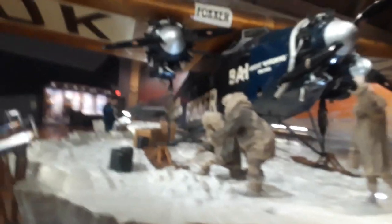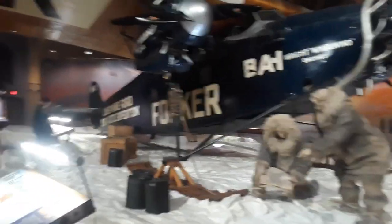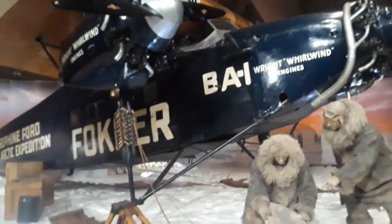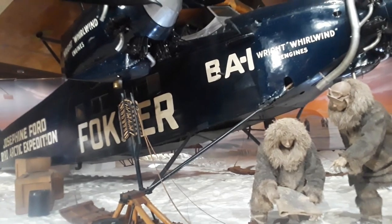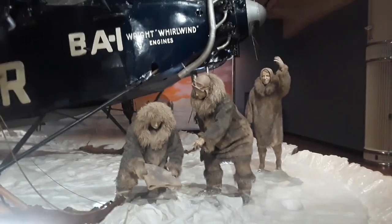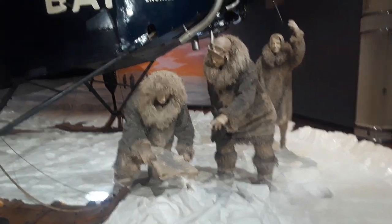And then this is the Fokker Josephine Ford Arctic Expedition plane. They're not sure if it ever made it to the North Pole, but it was said that they made it all the way to the North Pole on an expedition.